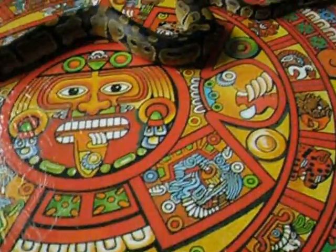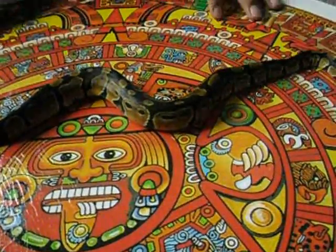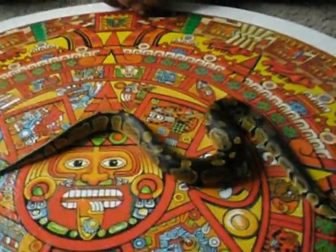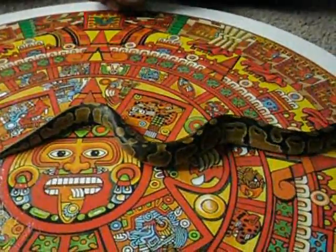The rat or whatever you're feeding him could take a huge chunk of bite on his body. A huge chunk of meat from your snake, which is kind of nasty. That sounds disgusting. But yeah.